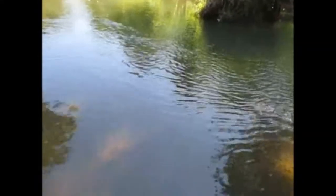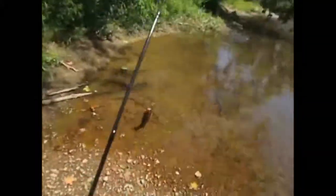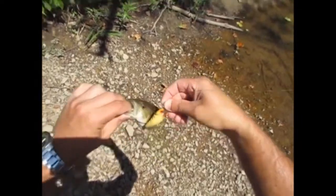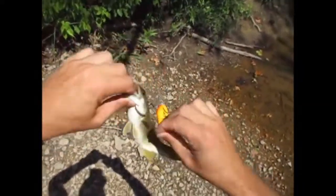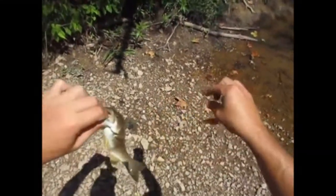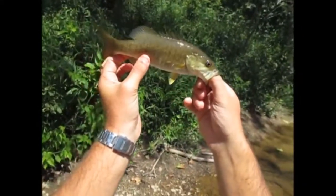There we go. Oh, pretty nice. Smallmouth. All right. Little guy again, about 9 inches.